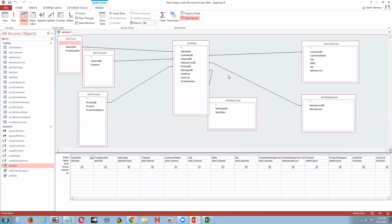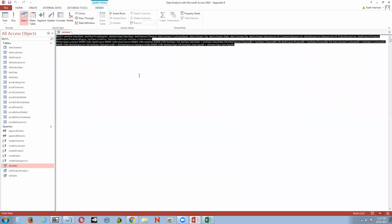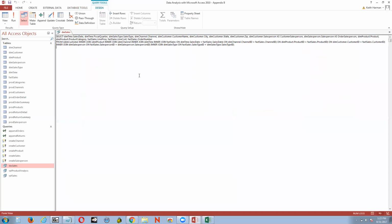Now, if you look at this table, you're going to see that this is what we would call more of a star schema, okay? And that's because we've got this table and all of these tables feeding in. Now, if you want to see the code, okay, we'll go down to the SQL view, and there you be.